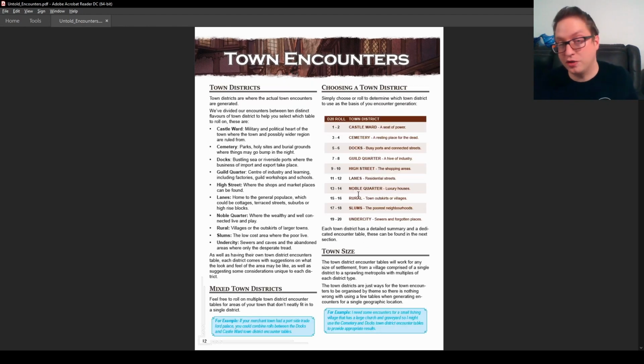The town encounters are broken down into different districts, which can be useful for getting the kind of flavor for the encounter that you want. Those districts are the Castle Ward, Cemetery, Docks, Guild Quarter, High Street, Lanes, Noble Quarter, Rural, Slums, and Undercity. Now each of these districts has a detailed breakdown and encounter table, but for the sake of the length of this video, we'll do a single roll on the encounter, and then we'll also try their adventure.